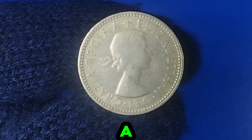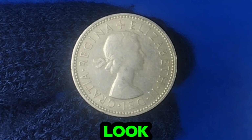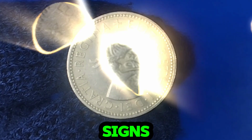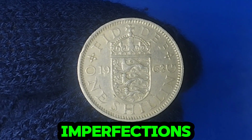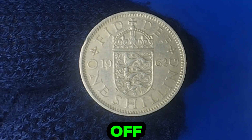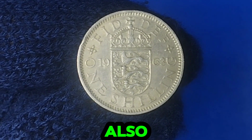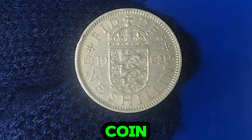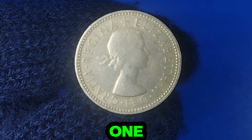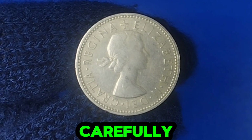And if you're hoping to find a rare 1963 1 shilling coin, there are a few key things to look for. First, check for any unusual marks, signs of wear, or imperfections. As we mentioned earlier, errors like double strikes or off-center minting can significantly raise the coin's value. Also, consider the condition. A coin in uncirculated or proof condition is worth far more than one that's been circulated heavily. You'll want to use magnification tools to carefully inspect your coin.